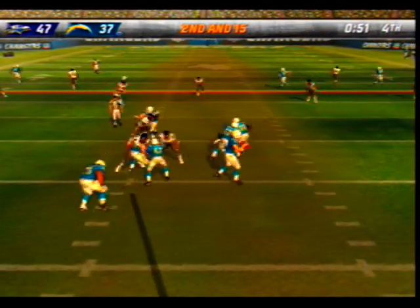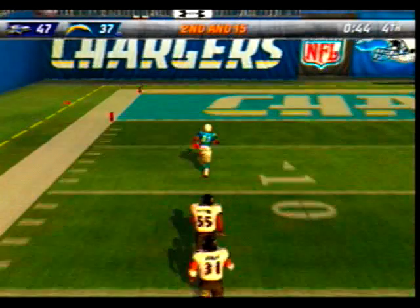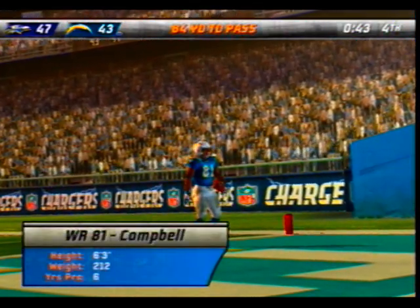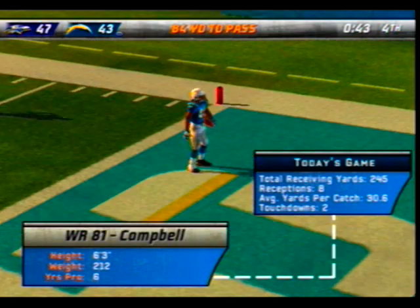Drops back. Pressure coming. Deep throw. It's caught. The 40, the 30, the 20, the 10. Touchdown, Chargers. A great throw and catch, and it's his second touchdown reception of the game.